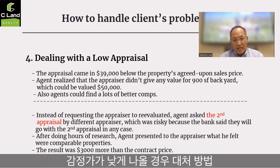Now the agent realized that the appraiser didn't give any value for the 900 square feet backyard. In this particular area, the backyard was very important, and the agent thought it could be valued at about $50,000. The agent could also find lots of better comps. When we deal with appraisal, the comparables are very important. Sometimes the appraiser is waiting for the next door to close, because if the next door closed and that house was sold very high, for instance, it becomes official comparables, which we call comps. Then the appraisal of your house can be different.